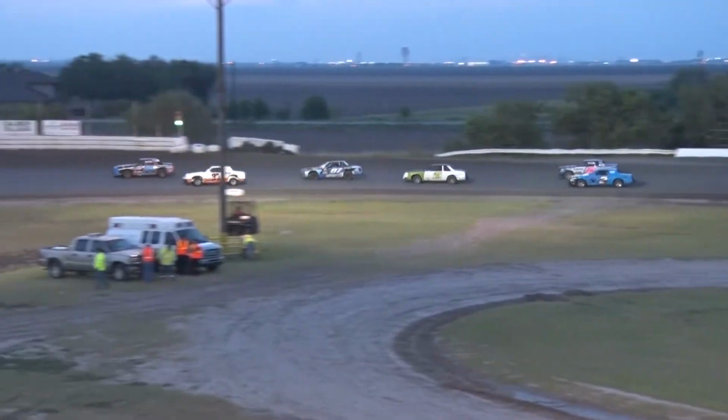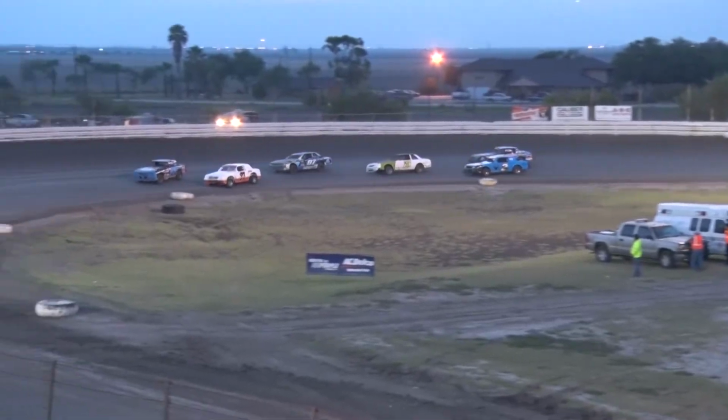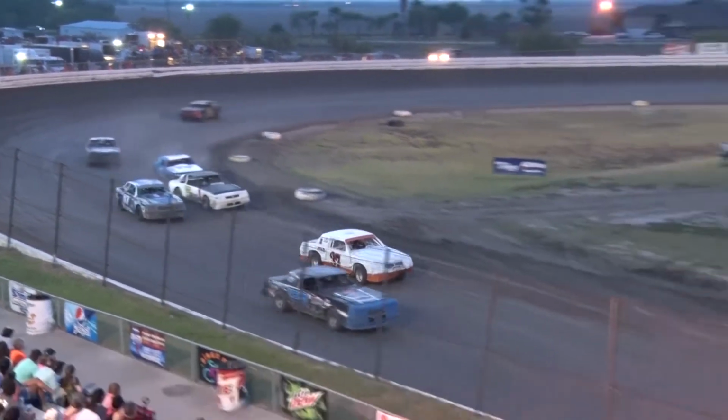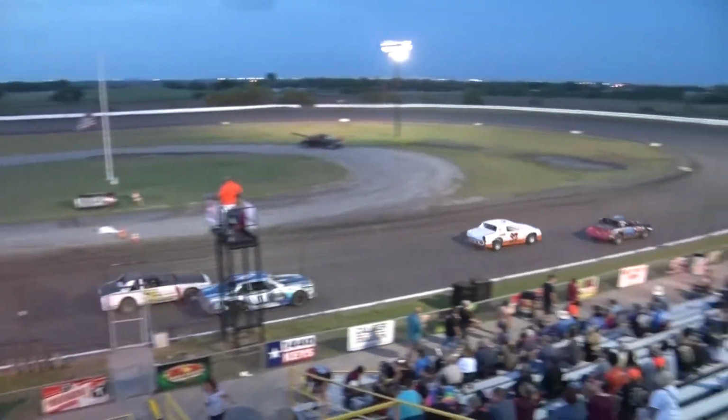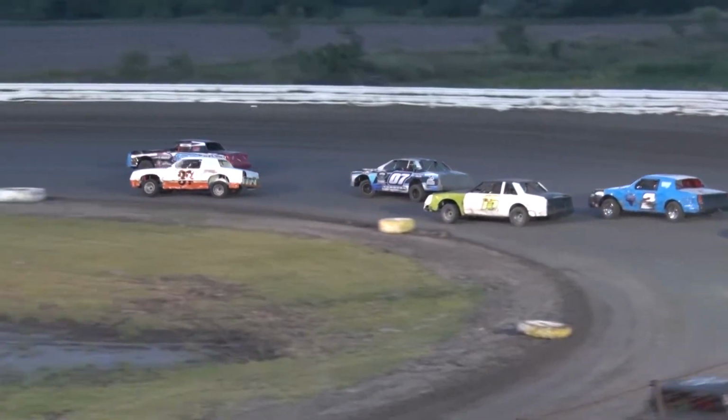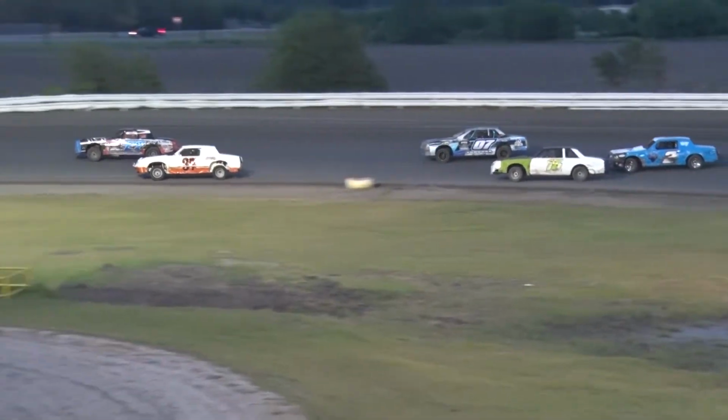Walters going to lead the field into turn number three. Ware on the bottom in the 37W. Daniel Ware, his first visit back in quite some time here to South Texas Speedway. Good to have him back in the 37W. Probably a different surface than the last time he was here. Those notes going to be a lot different for the setup on the 37W car, but he's hanging with Walters right there for the top spot.